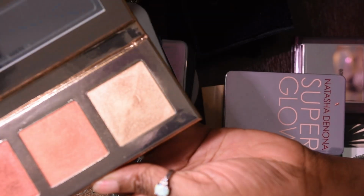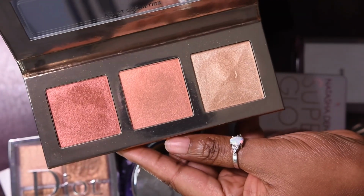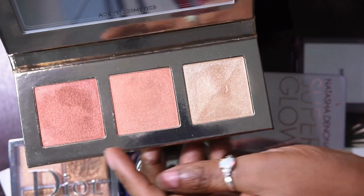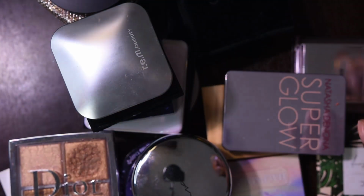Let's look at this. This is another Adept Cosmetics highlighter. This is a highlighter palette I absolutely love. So this is definitely staying in my collection. Absolutely love all of these shades. They all work for me. Some people use these as blushes, but I think these all look beautiful on me as highlighters.